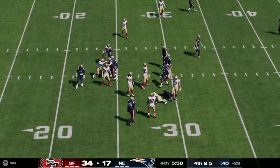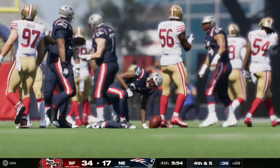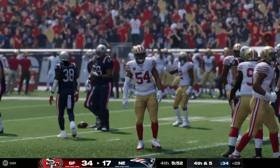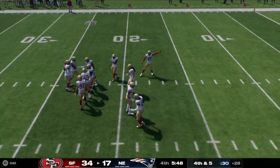He'll get this out wide, looking for room out on the edge. You're not going to find it. As a matter of fact, I think they tracked him down behind the line of scrimmage. Good job by the defense, and it's fourth down.